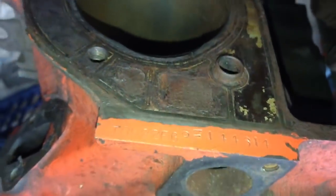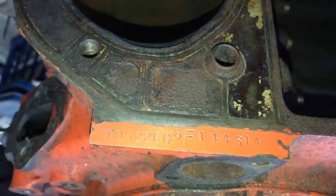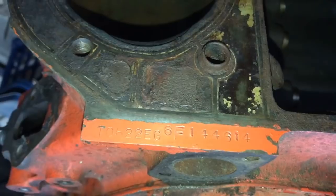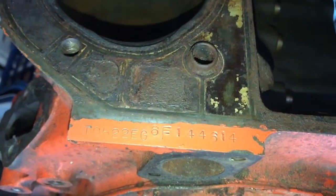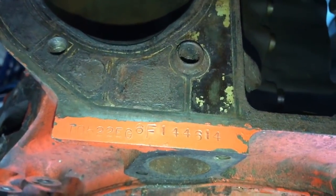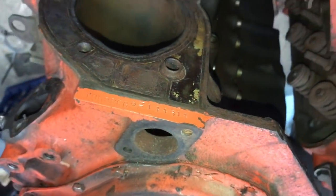And right in there you can see OT0622, June 22nd, EG, which is L78 396 Special High Performance. And then the VIN sequence, 6 for 1966, F for Flint, and 144614 is the sequence number.